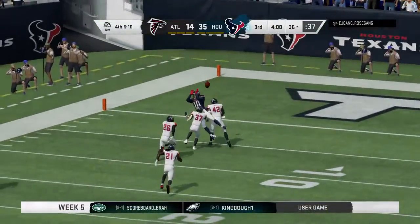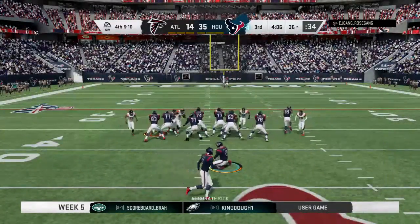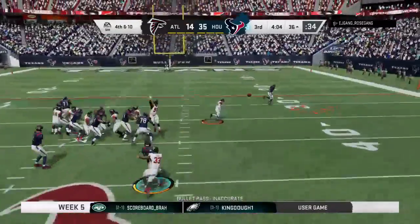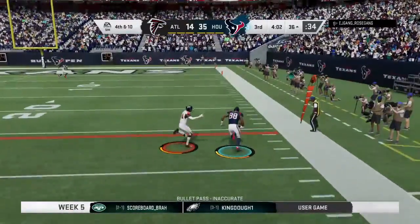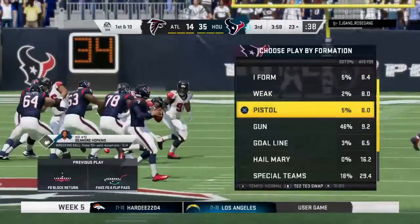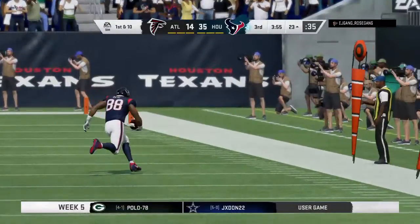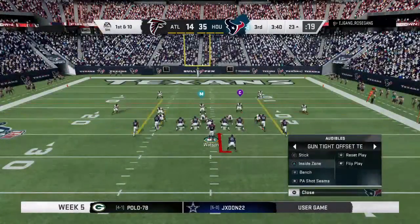And now a shot taken on 3rd down, but it's going to wind up incomplete. Oh, they flip it to the kicker. He looks like he's going to throw it. And it's complete. They're going to get the first. And they're able to pick up the first and keep possession. A fresh set of downs on a gain of 13 there for the Texans.